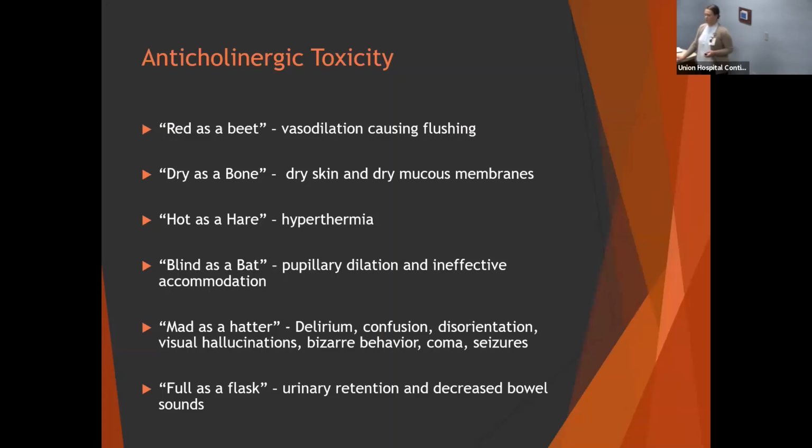So these patients will have vasodilation, which is why they are red as a beet or they are flushed. Dry as a bone, dry skin, dry mucous membranes are a classic anticholinergic presentation. Hot as a hare, so they oftentimes present with hyperthermia. Blind as a bat, they do have pupillary dilation and ineffective accommodation, so they will not be reactive to light. So patients may complain of blurry vision because of that.